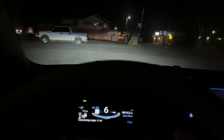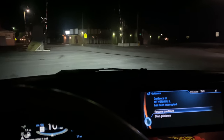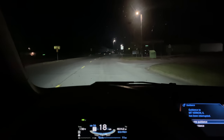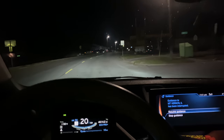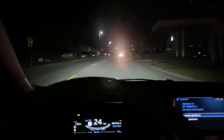All right, friends. We are pulling out of the gas station. We have 11 miles predicted range. We topped up just a little bit on that 110 outlet. And now we are heading on Route 15, Road 15, I'm not sure, Illinois 15 this way. And my dad's going to be coming the other way. And we're just going to go so slow and hypermile this thing in Eco Pro Plus. Let's see if we can do it.